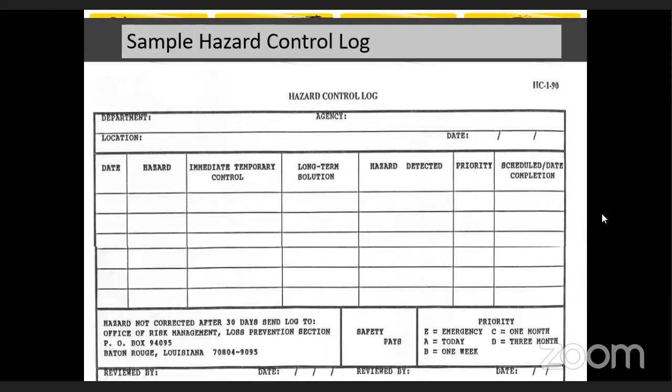Okay, this is a sample of HCL. We have the date, the department, the agency, the location, then the hazard identified, immediate or temporary control, then long-term solutions, then the priority will also be there, scheduled time and completion of the log or when the inspection was carried out will also be there.